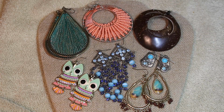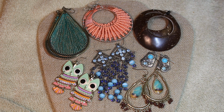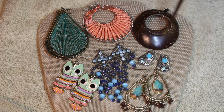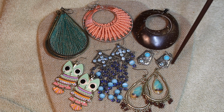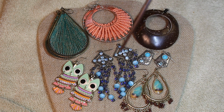And we can't seem to get away from boho. It seems to be following us, and it seems to be my thing of choice right now, so it was kind of cool. We've got the threaded ones, the beaded ones. These are coconut. If you watch the boho box, we have a necklace that these would go perfectly with. These aren't quite as boho, but with the blue turquoise and the blue topaz look, that's a great little look. These are sassy little drops with the glass beads.